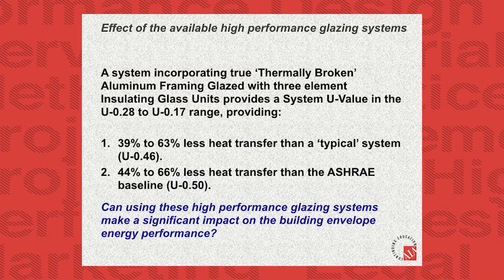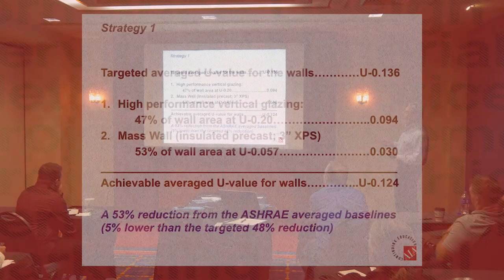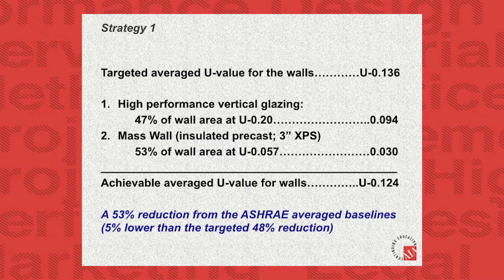So if we did that, could we get where we wanted to go? Well, it was really kind of cool. We were trying, remember, to get our 48% less, which would get us down to 0.136 for the average U value for the heat transfer through the wall. 47% of the area was glass. The system we finally came up with, averaging it out, 0.094 for 47% of the wall area, and for 53% of the wall area, the precast we just talked about with 3 inches of extruded polystyrene, 0.3. The average we could get was 0.124.